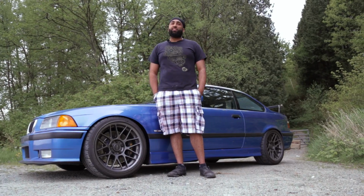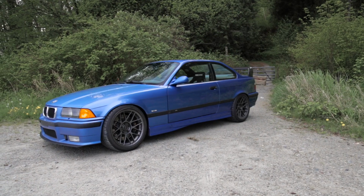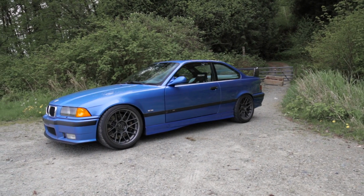Big part about these cars is the tune, and most of the guys now, we do a stock DME tune, so it runs on a factory DME, everything works, and we have a remote tuner. My guy is out in New York, and he flash tunes it out of New York and sends me the tune. I load it up and it's good to go.